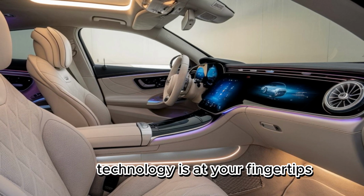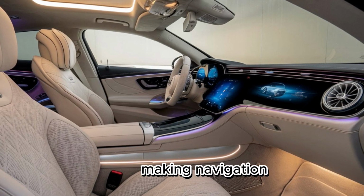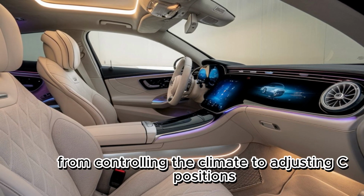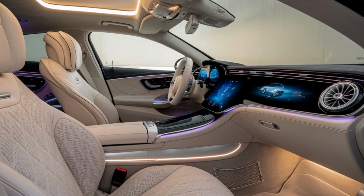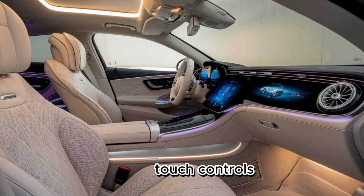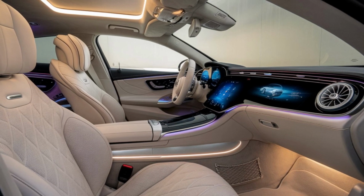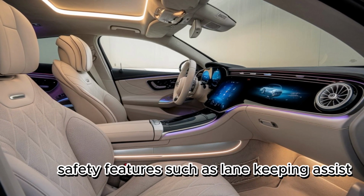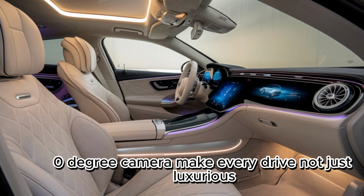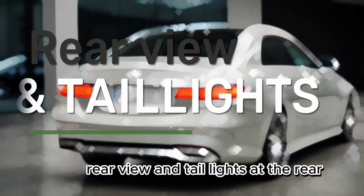Technology is at your fingertips. The advanced MBUX Hyperscreen spans the entire dashboard, making navigation, media, and vehicle settings easily accessible. From controlling the climate to adjusting seat positions and even changing driving modes, everything is intuitive and responsive. The steering wheel itself comes with haptic feedback touch controls, allowing you to interact with the car's features without taking your eyes off the road. Safety features such as lane keeping assist, adaptive cruise control, and a 360-degree camera make every drive not just luxurious but safe.